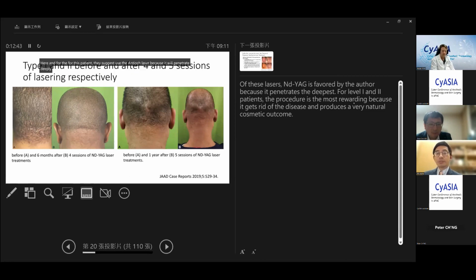For the level one and two patients, the procedure probably will be the most rewarding because it gets rid of the disease and also produces a very natural cosmetic outcome. But for level three and level four, I think the cosmetic outcome is not as good as for level one and level two.